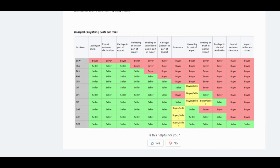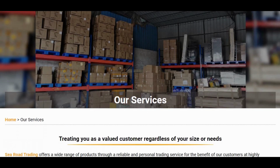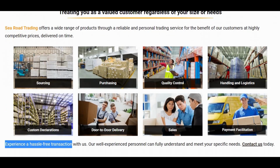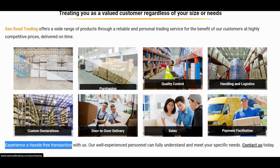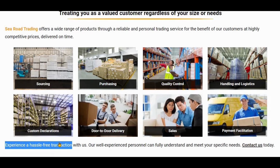That's why you should hire your own forwarder. Find one that can ship directly from China to your city and has the nearest warehouse from your supplier's factory in China. Search for that forwarder who can take care of all the shipping procedures and custom declarations so you can enjoy a hassle-free transaction.